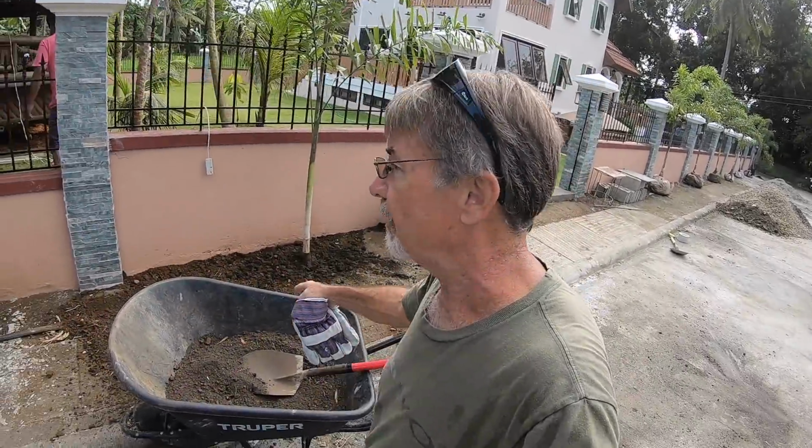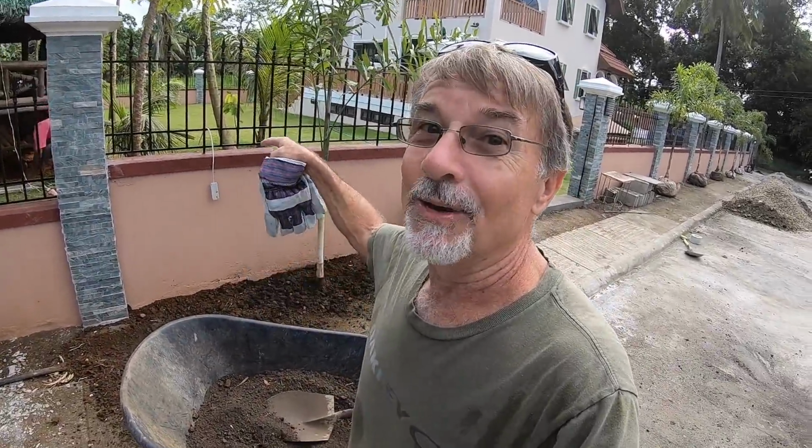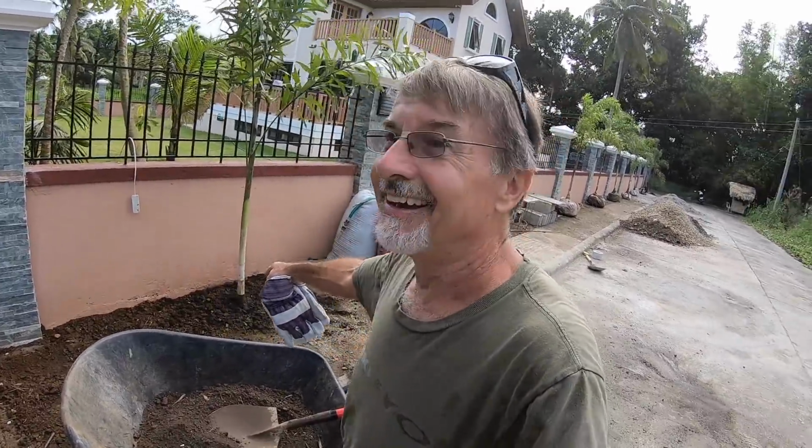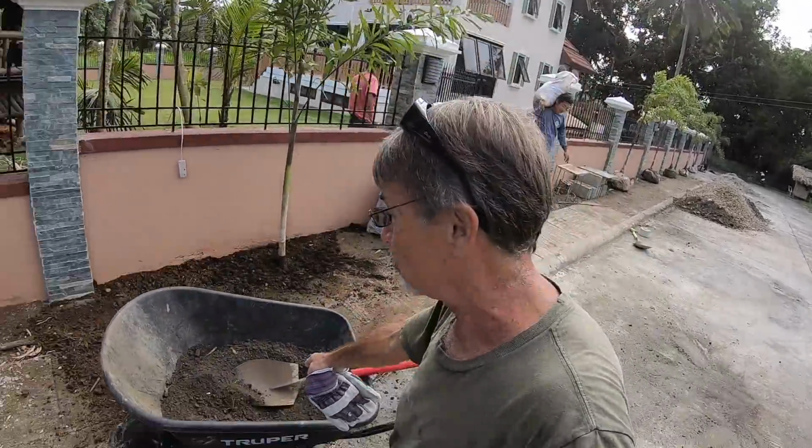Now, what I did, when you dig up the hole that you're going to put your tree inside, you're going to have the volume of soil. You're going to have more soil than you need, because the root ball is going to fill in the existing soil, which is what I have right here.